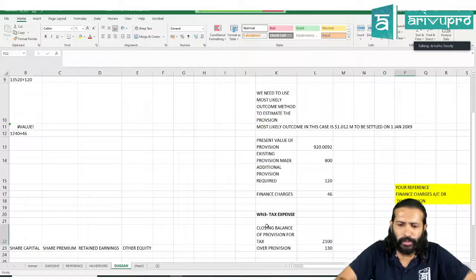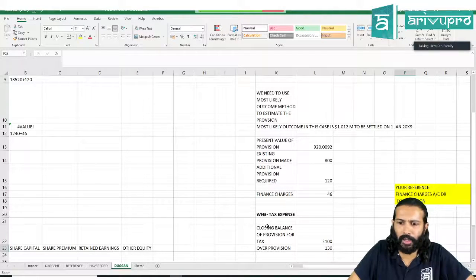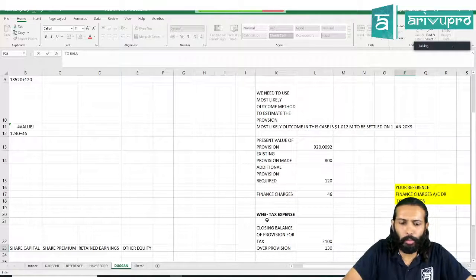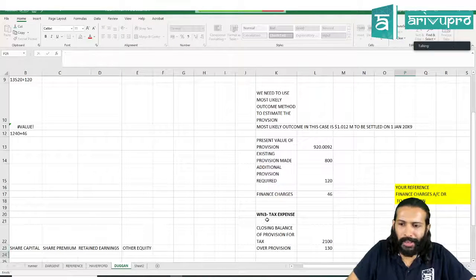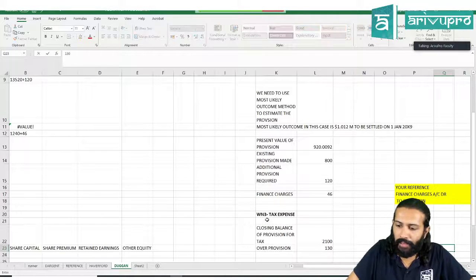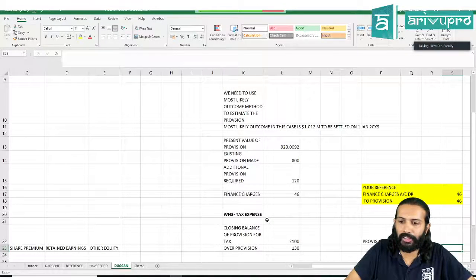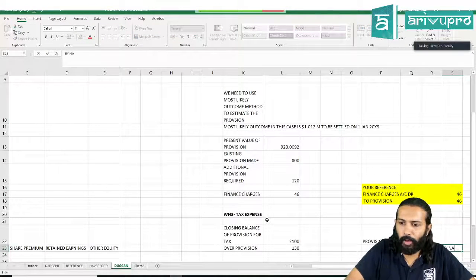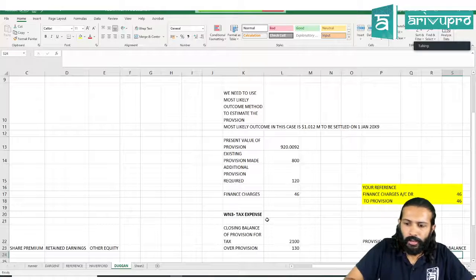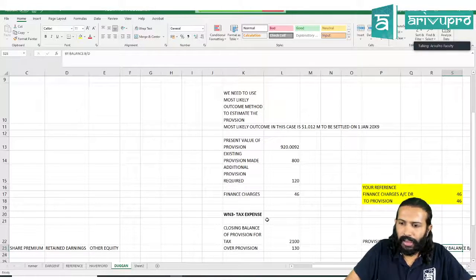Or if you want it in ledger format, we used to do it in ledger also. Remember? Provision ledger account. If you prepare the provision account, so what will you write here? To balance brought down. How much balance? You already have how much balance, guys? Maybe I'll write it here. How much balance we have? I think provision is a liability, no? So a liability will have opening balance on the credit side. So I'll write by balance brought down. By balance brought down. How much? They already have 130.